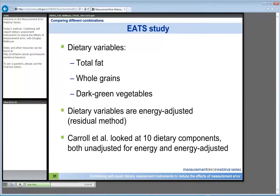We're going to look at the effect of study design on the prediction of 3 dietary variables: total fat intake, whole grain intake, and dark green vegetables. We're going to energy adjust these variables using the residual method to adjust for energy intake. I wanted to mention that Carroll and his colleagues performed a more complete analysis looking at a total of 10 dietary components, both unadjusted and energy adjusted.